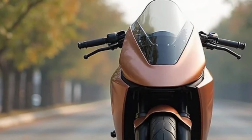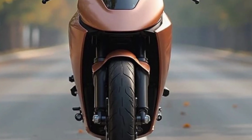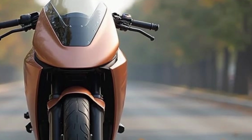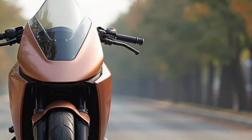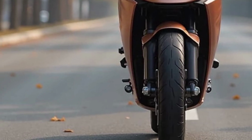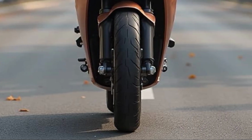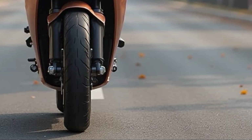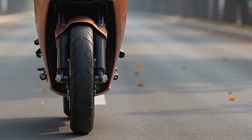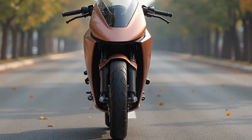The front view of the Arc Vector is a bold statement of futuristic design fused with aerodynamic precision. At first glance, the sleek carbon fiber bodywork dominates the frame, offering an aggressive yet clean look. The entire front fairing is molded to channel air efficiently, enhancing high-speed stability. The minimalist contours are sharply angled, giving the bike a unique personality that separates it from conventional motorcycles.